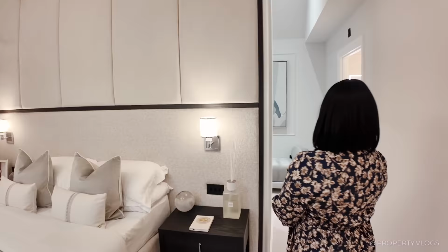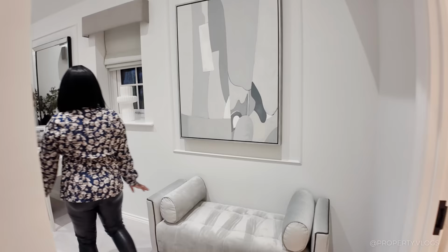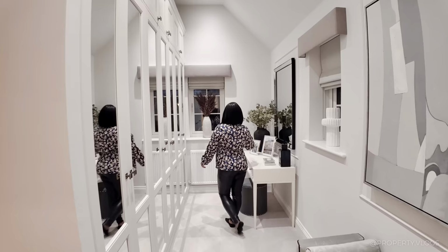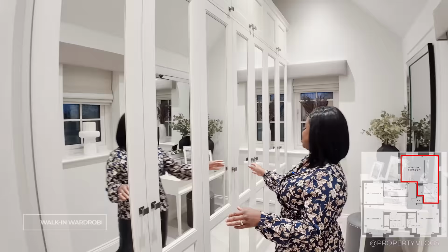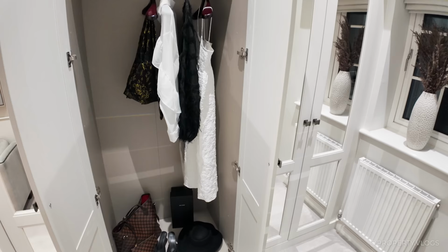So come with me and let me show you the walk-in wardrobe area. So I like this little chaise lounge chair. It's another dual aspect room. So you've got a window here facing the front and a window facing your garden there. And then all along this wall, you've got mirrored wardrobe doors, as you can see. Let me just open one of them as an example. I love the staging when they put in the outfits in there. It really gives you an idea of, oh, I can live here.